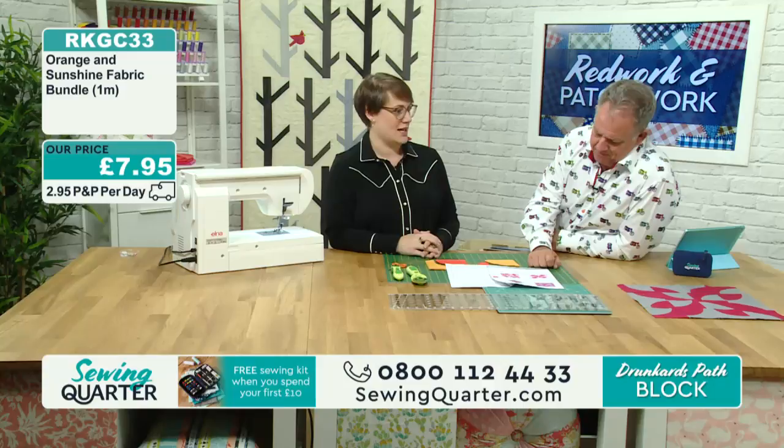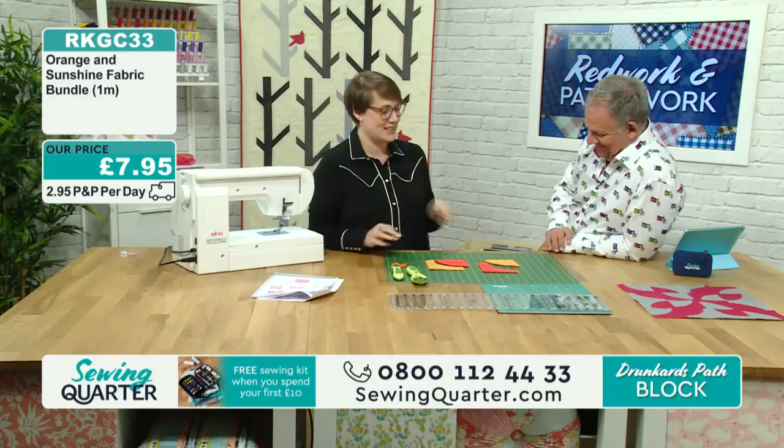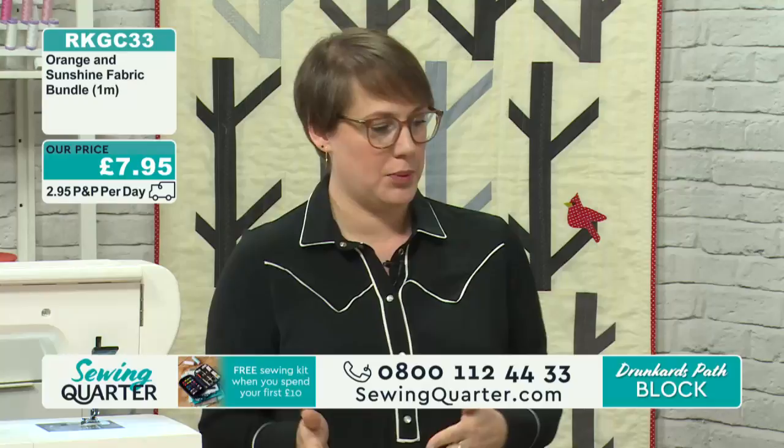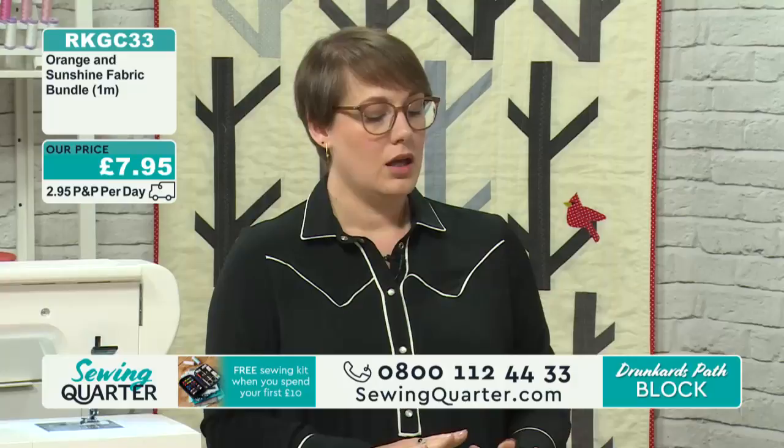A lot of people are terrified by curved seams, aren't they? Yes. And they're not scary. They're really, really not. It's actually really easy. I think the thing is that different people have different approaches, and it's finding the one that's going to work for you. My method is without pins. I don't use pins to sew curves. You can, by all means, nothing wrong with pinning.